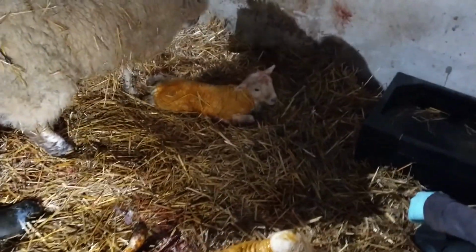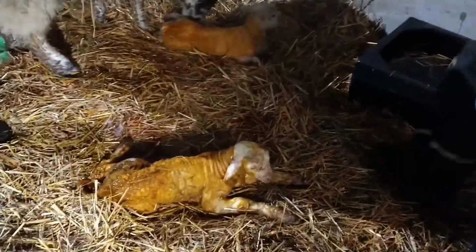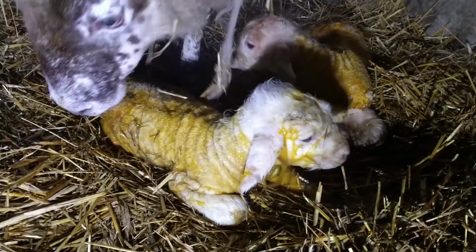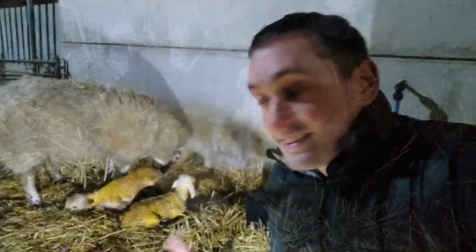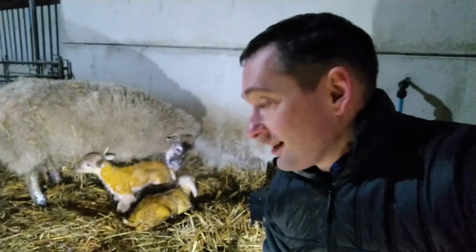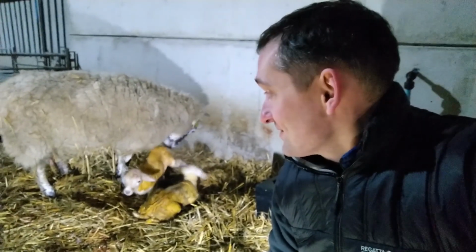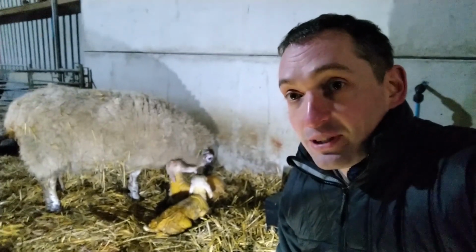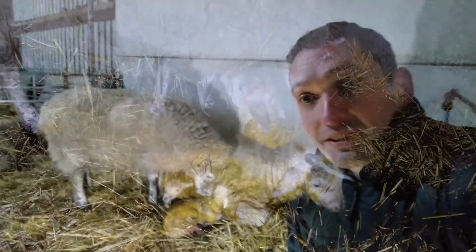Twins. They are very big lambs. These are lovely lambs. These are very big. You can see already that one there just standing up. There it goes. We can have your first steps. This little lamb will be on its feet before it's 20 minutes old. And I'm gonna go home and leave them to it.